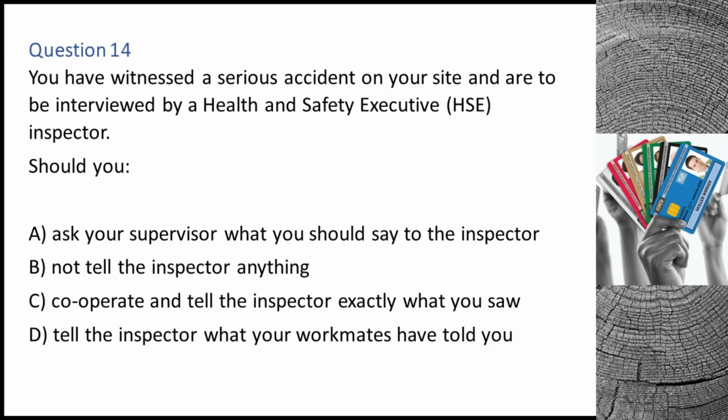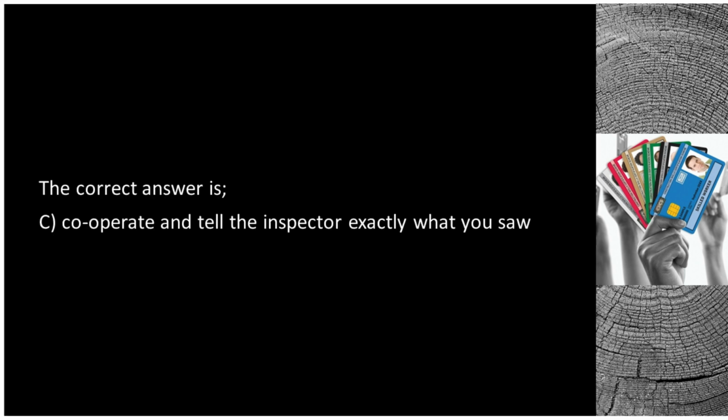Question 14. You have witnessed a serious accident on your site and are to be interviewed by a Health and Safety Executive, HSE, inspector. Should you A. Ask your supervisor what you should say to the inspector? B. Not tell the inspector anything. C. Cooperate and tell the inspector exactly what you saw. D. Tell the inspector what your workmates have told you. The correct answer is C. Cooperate and tell the inspector exactly what you saw.